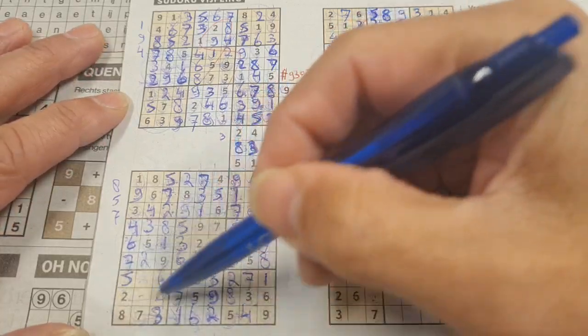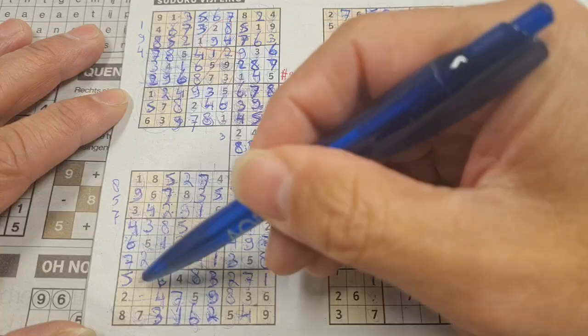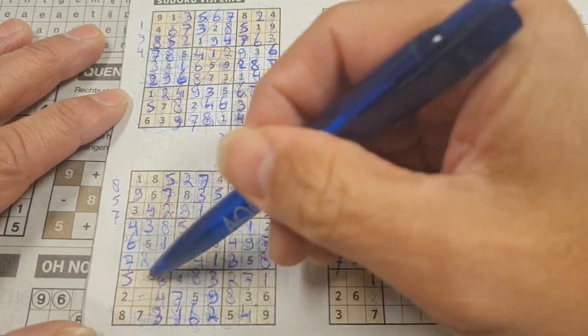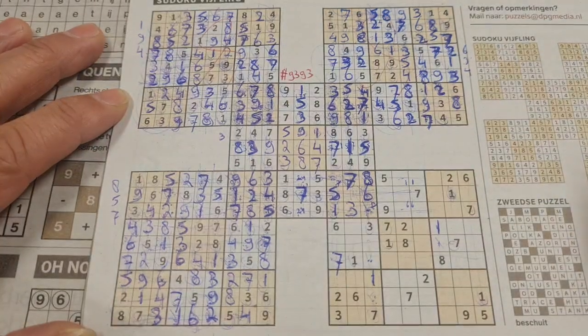And the final 2 numbers in this big square, 4 numbers, the 1 is missing, the 2, the 3, the 4, the 5, the 6, the 7, the 8, 9 is missing, 1 and 9. We have a 1 in this row, no 1 there. 1 should be here, and a 9 goes there. Finished. This one. All right.